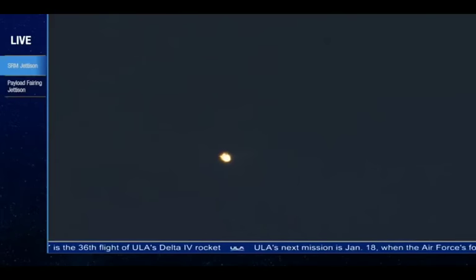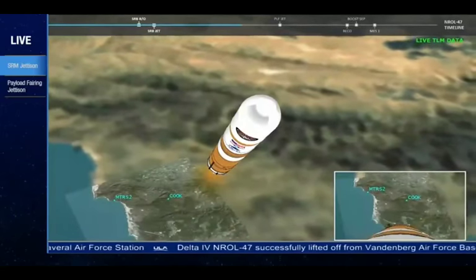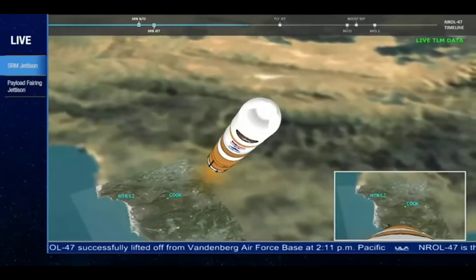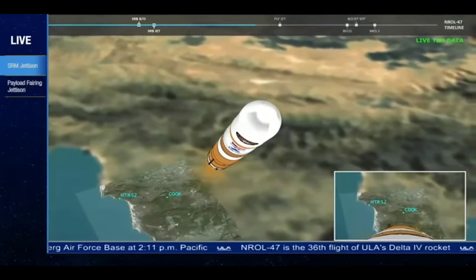And at 2 minutes, 22 seconds into flight, vehicle is now passing Mach 5, traveling at 5 times the speed of sound. Launch vehicle is now 50 miles in altitude, 34 miles downrange distance, traveling at 3,700 miles per hour. 2 minutes, 40 seconds into flight. And upper stage lock system has begun boost phase chill down sequence to begin thermal conditioning of the engine.